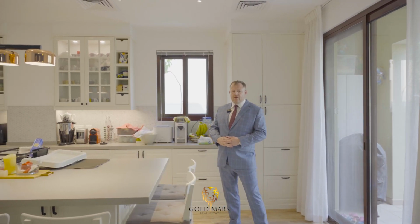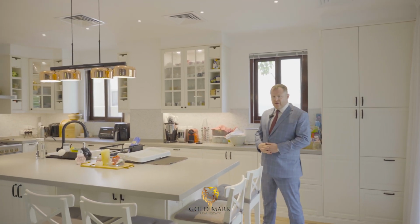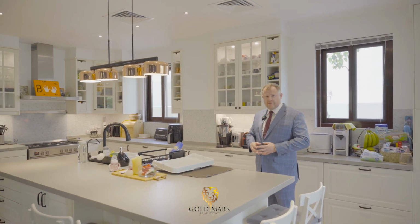So if you love to cook, this is the kitchen for you. As you can see, the kitchen has been beautifully modified, including marble worktops and loads of extra cupboard space.